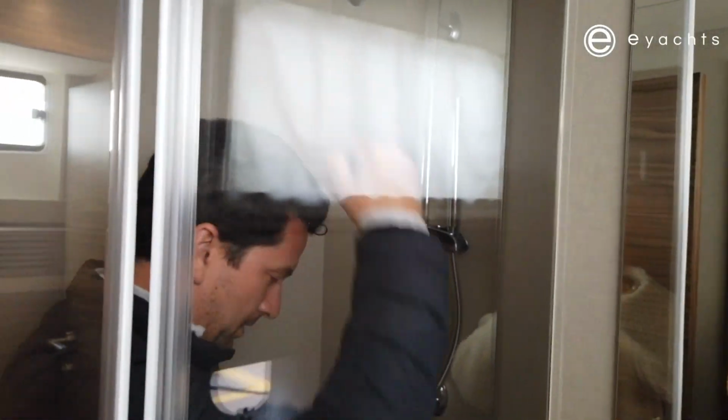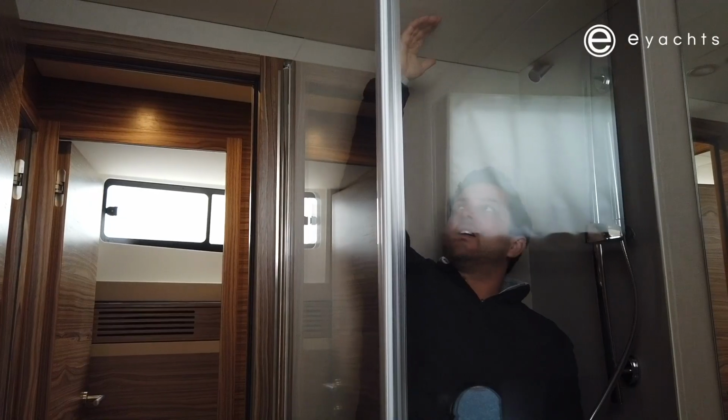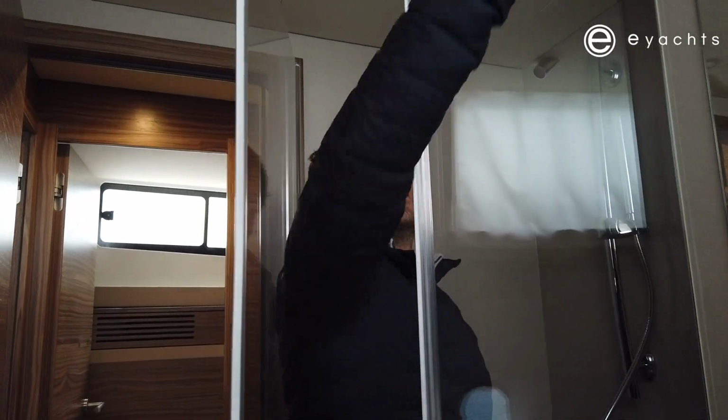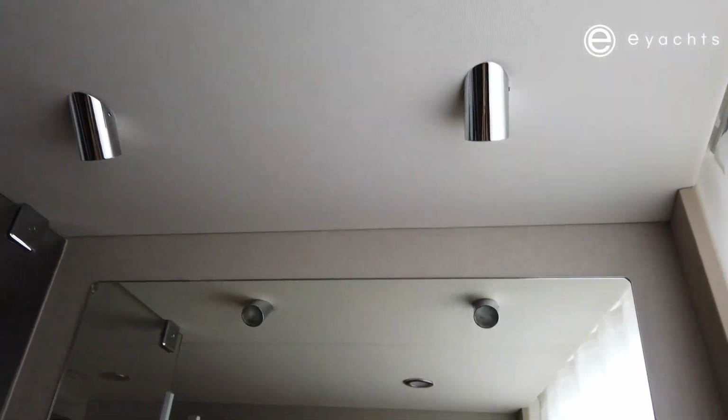You know, you can move around in here. And again, heaps of head height. Oh, look at these lights. That looks nice. You've got down lights and then you've got like makeup lights.